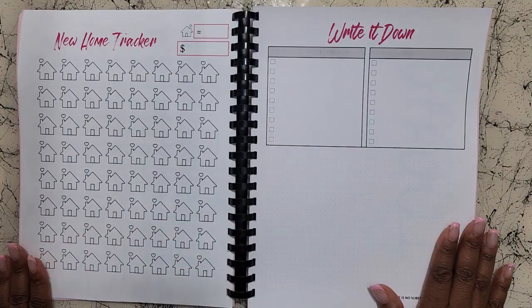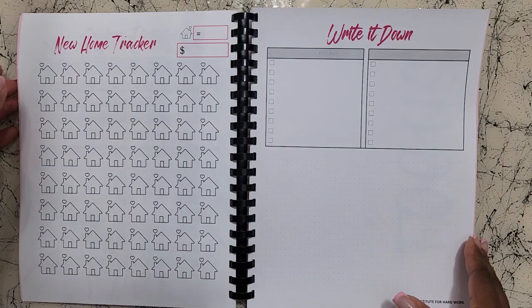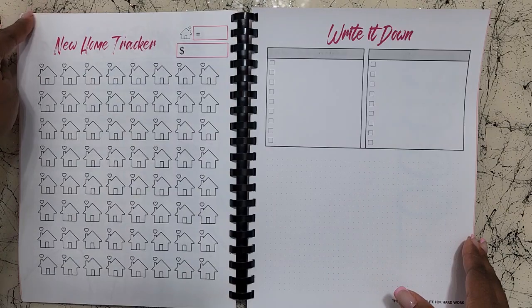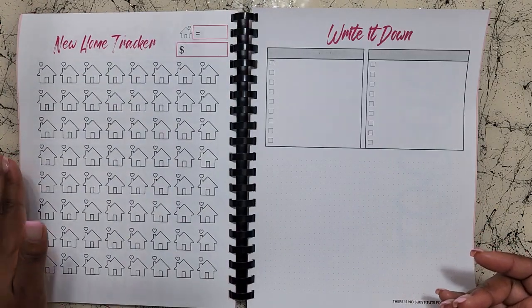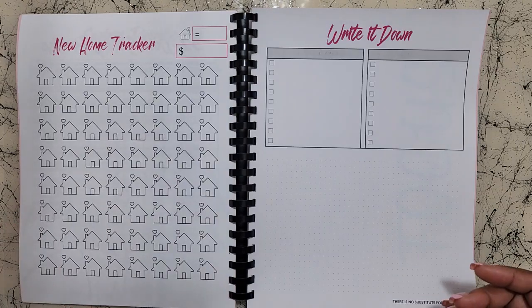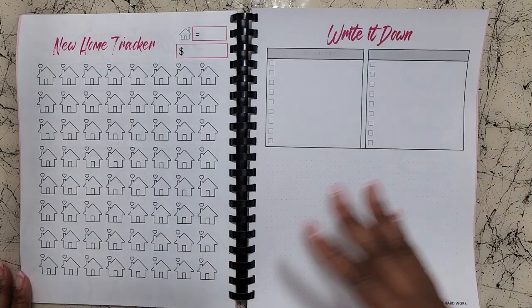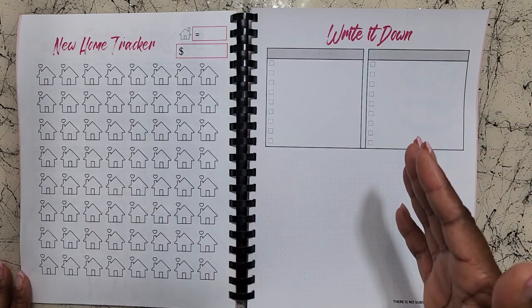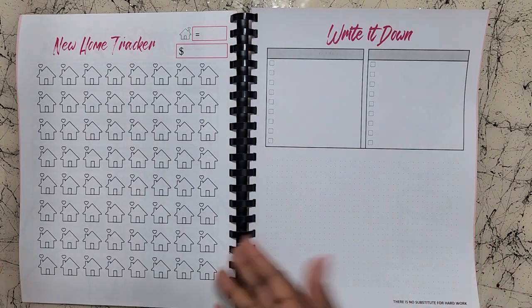Then what is new to the planner, because yes, I am a realtor and I wanted to bring something into the planner that was really going to help people that are serious about saving for their home, is a new home tracker. And you can use this for anything. It doesn't just have to be for a down payment. It could be for renovations. It could be for projects. It could be for the down payment money that you need to save for the new home.